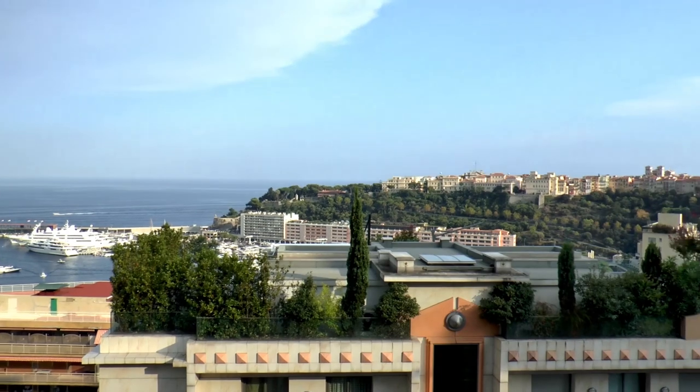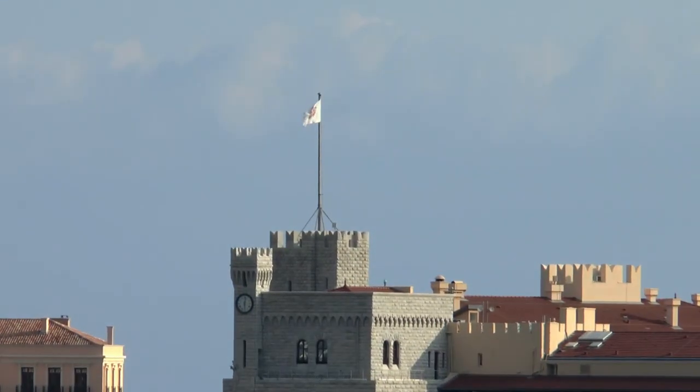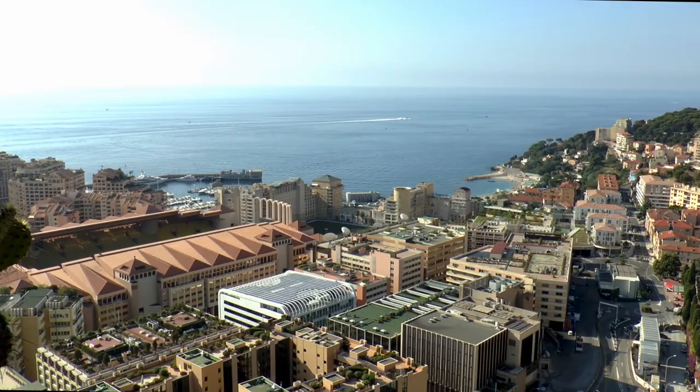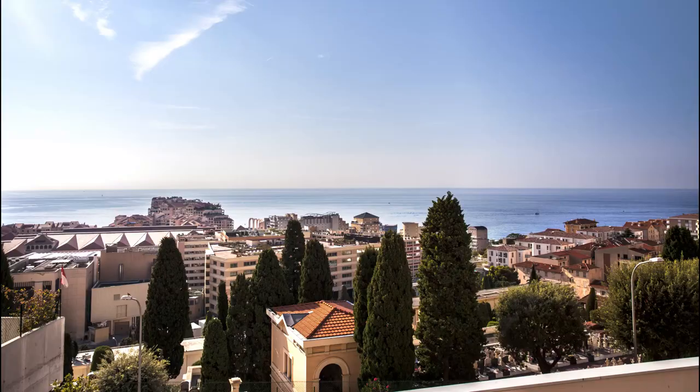Monaco. What comes to mind when you hear this name? Perhaps a city-state or a famous casino, no income tax, or gorgeous yachts? Regardless of what comes to mind, you probably imagine a very beautiful and interesting place to visit, and Monaco is just that.